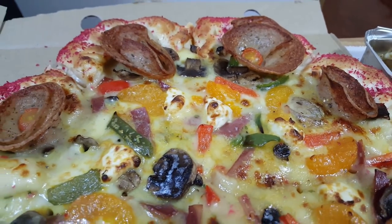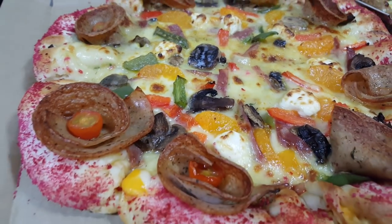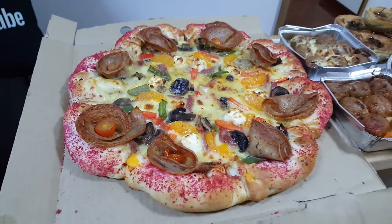Right, so Pizza Hut in Singapore came out with this new pizza called the Blossom Pizza. This is in celebration of the upcoming Chinese New Year, which is going to happen next month. This Blossom Pizza is topped with chicken ham, turkey bacon, orange slices, mushrooms, capsicums, cream cheese, and sprinkled with gold flakes. Yeah, I don't see much gold flakes on it. Okay, I see a little bit here. But this will be my first time eating a pizza with gold flakes on it.